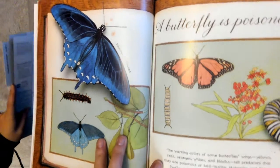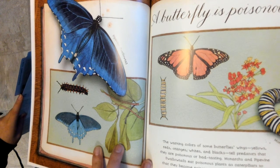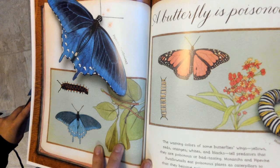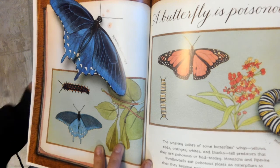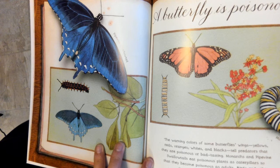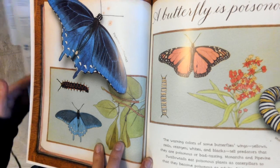A butterfly is poisonous. The warning colors on some butterflies' wings, yellows, reds, oranges, whites, and blacks, tell predators that they are poisonous or bad tasting. Monarchs and pipevine swallowtails eat poisonous plants as caterpillars so that they become poisonous as adults. Birds and other insects have learned not to eat them.